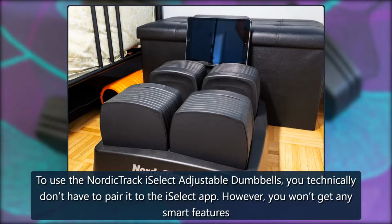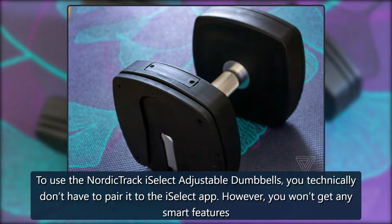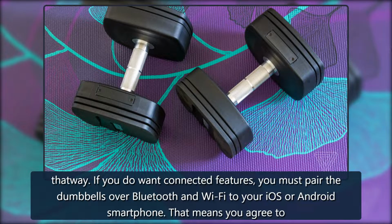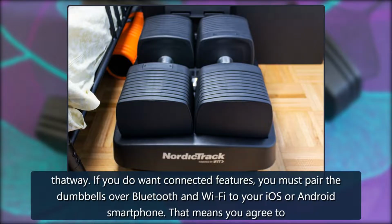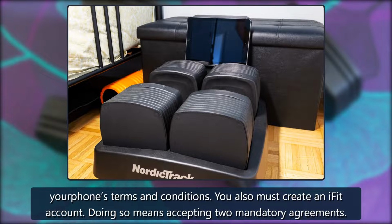To use the NordicTrack iSelect adjustable dumbbells, you technically don't have to pair it to the iSelect app. However, you won't get any smart features that way. If you do want connected features, you must pair the dumbbells over Bluetooth and Wi-Fi to your iOS or Android smartphone. That means you agree to your phone's terms and conditions. You also must create an iFit account. Doing so means accepting 2 mandatory agreements.